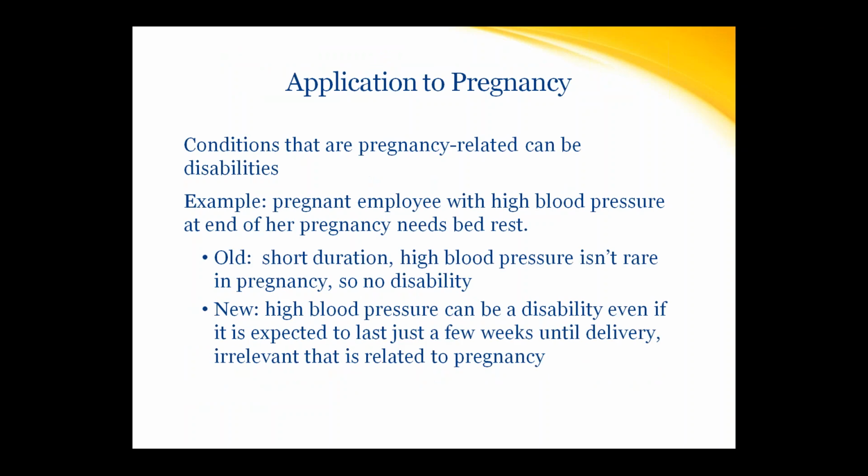And so just to wrap this up, we can see how this applies by using an example. Let's assume that we have a pregnant employee who has high blood pressure and she's at the end of her pregnancy. She needs to go on bed rest for a few weeks before she delivers her baby. Before the amendments, a court would have said she didn't have a disability because the high blood pressure would last only a few weeks until she delivered, so that was the duration element, and also because high blood pressure isn't very rare in pregnancy. That's the normal pregnancy doctrine.